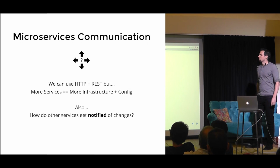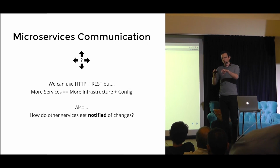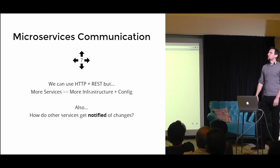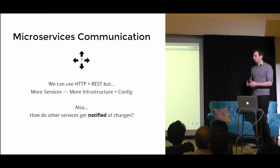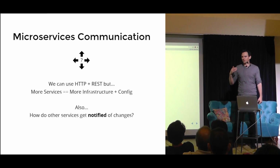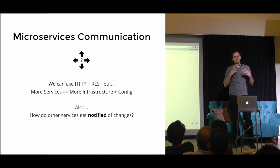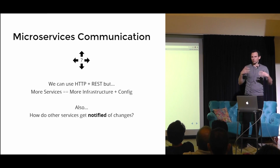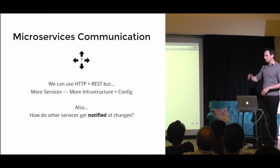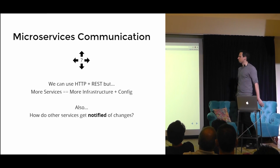So we could make them all individual Express apps that communicate using REST, but once you start doing that, every time you add a new service, you have to go to every other service and start figuring out what host and port it's running on, and it becomes an infrastructure nightmare. I've gone through various things like this where you have to make port requests and firewalls and think about servers and host names and addresses, and you don't want to do that. We just want to build apps.